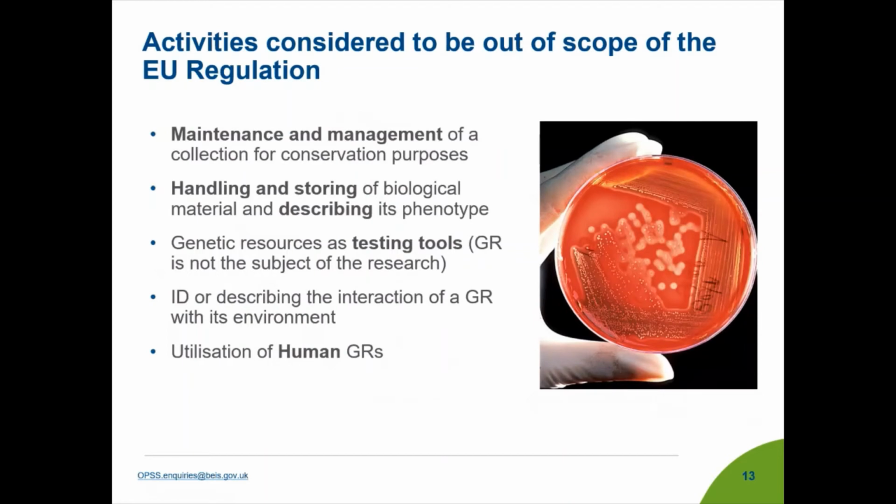So the simple maintenance and management of a collection of genetic resources for conservation purposes would be considered out of scope of the regulation, and that's because it's not undertaking research and development into the biology or biochemical properties or genetics of the organism. It's simply maintaining a collection of that genetic resource. Similarly, handling and storing of genetic resources and simply describing what it looks like is also out of scope. And if you're using the genetic resource as a testing tool, rather than using it as the subject of the research, that's also out of scope. However, if you're developing a testing tool, that might bring the work into scope.